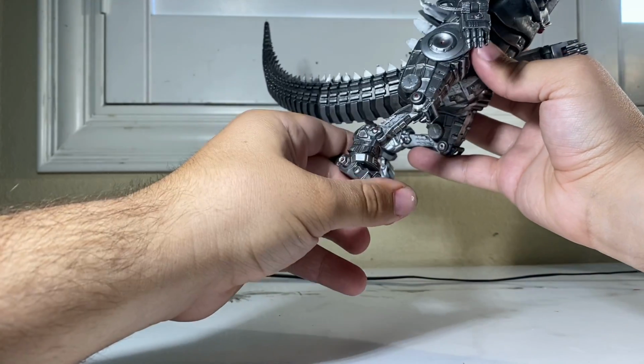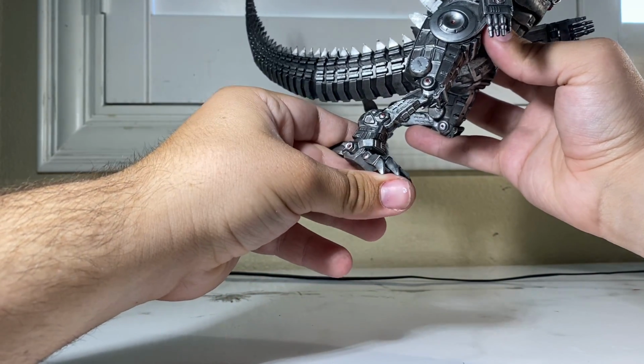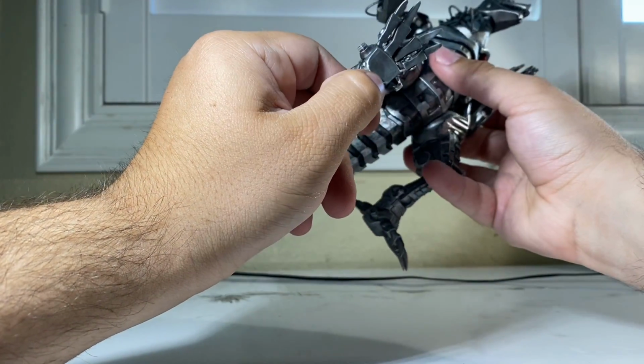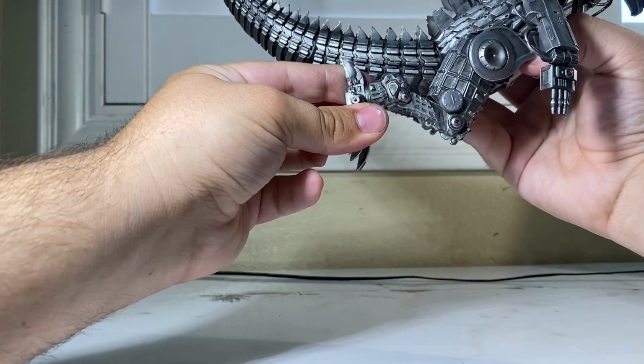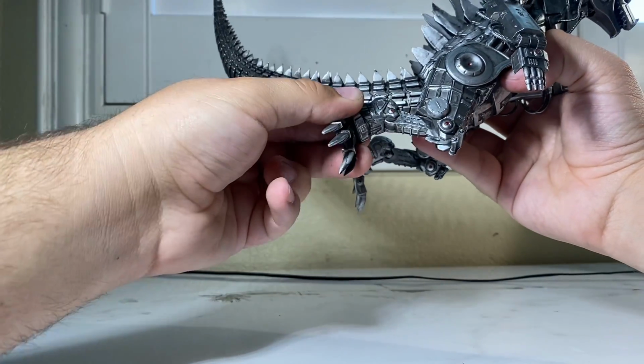And then I think... Oh, wow. No, that is definitely not supposed to happen. Okay. I thought that even the toes were articulated, but I saw I was bending the plastic. So there is nothing... No, there's a little bit going on at the foot.